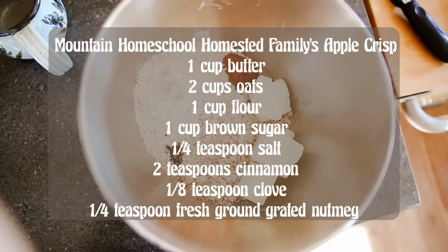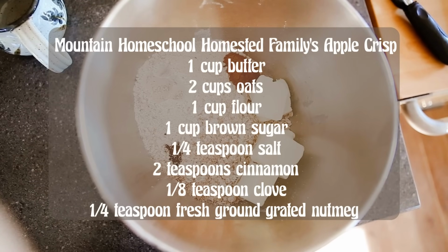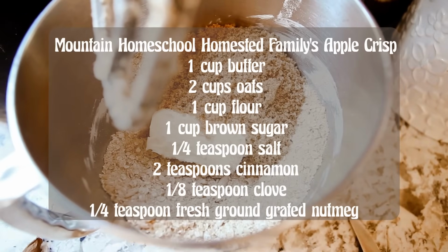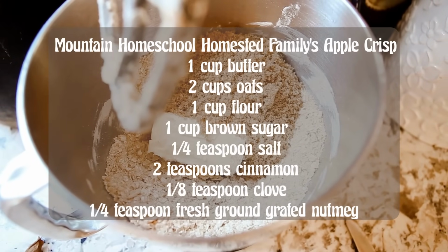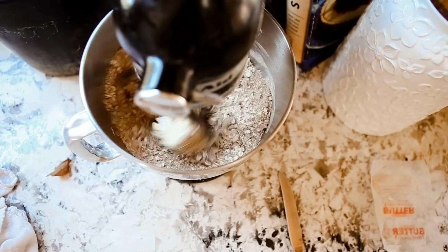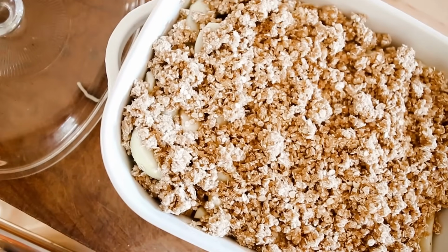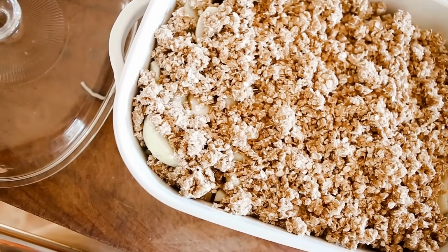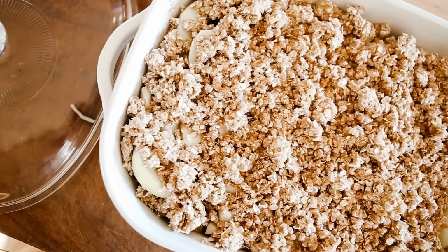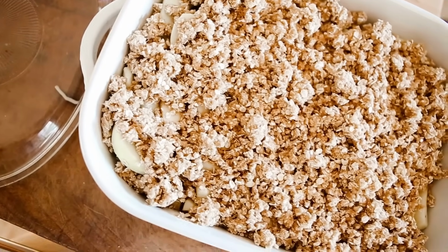I do want to tell you something about fresh ground nutmeg. Some people think they don't like nutmeg. I used to think I hated nutmeg until I had fresh ground nutmeg. I don't know if the stuff goes stale after it's been ground and sitting in a jar for a while, but the flavor of fresh ground nutmeg versus nutmeg that you buy pre-ground is just totally different, and the fresh ground is so much better.